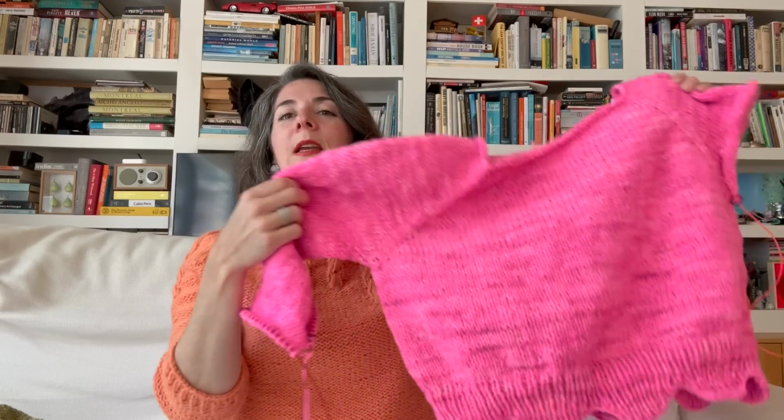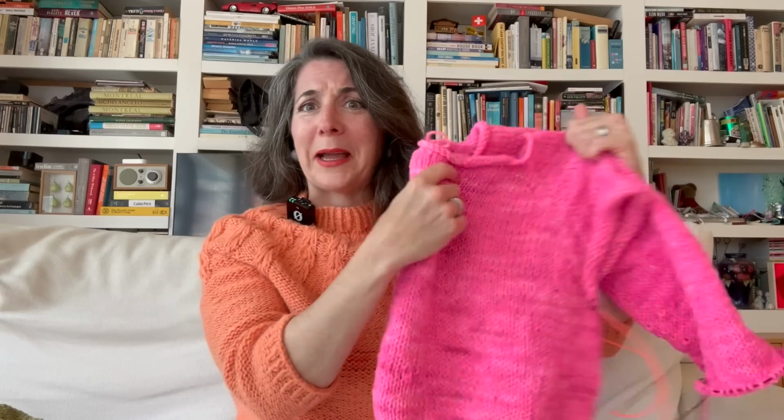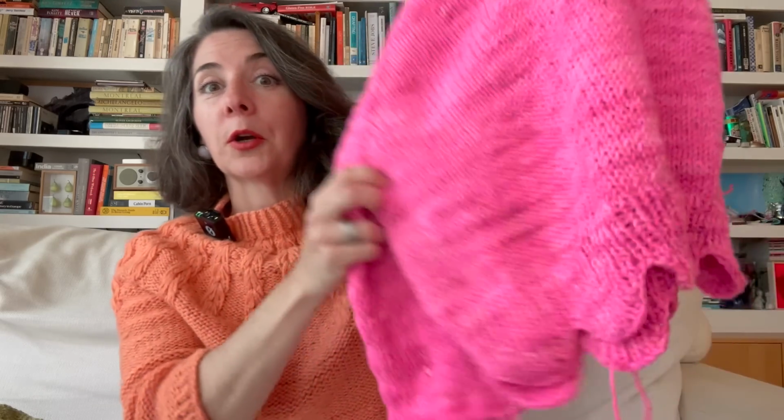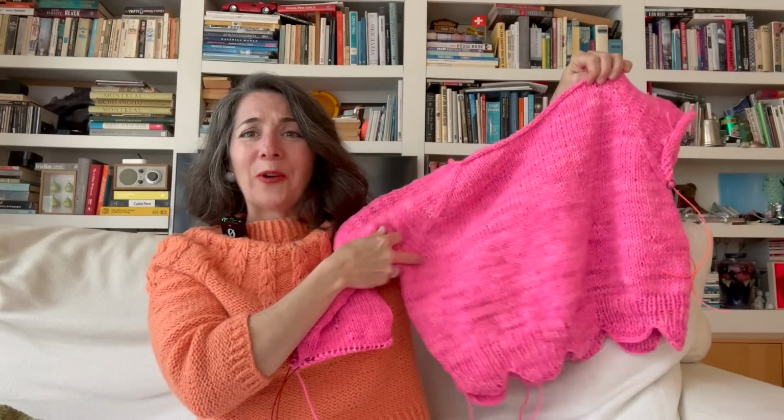I think the challenges that I had in preparing the scalloped edge, for me, I really had to adjust my tension. So my first scalloped edge, my first little tulip component, I think I went through it like 5 times before I was really happy with how it turned out. In the end, we're sitting pretty, and it's just so fun.